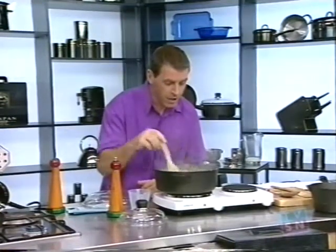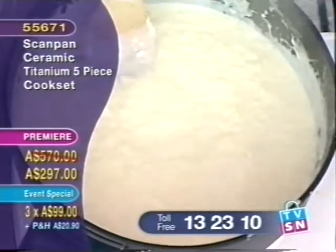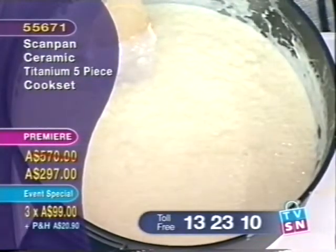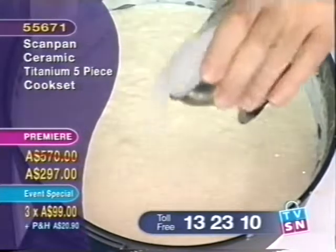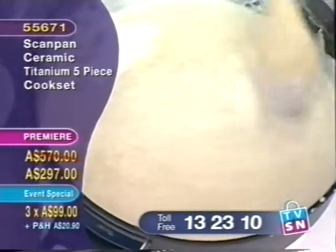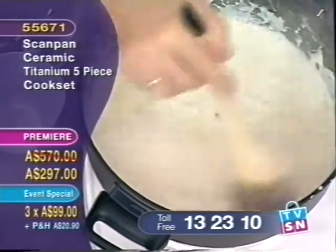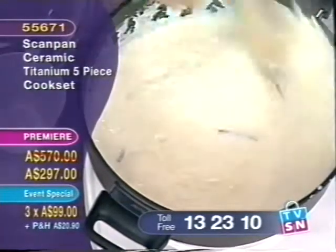My rice pudding, looking pretty good. All I've got to do with this is add a little bit of extra cream and milk and sugar. Did you put the sugar in, Kate? I didn't know. You didn't know. That's all right. Let's pop the sugar in. Let's pop in the extra quarter cup of milk. And then we can just literally leave this to simmer then. That's all we need to do then.